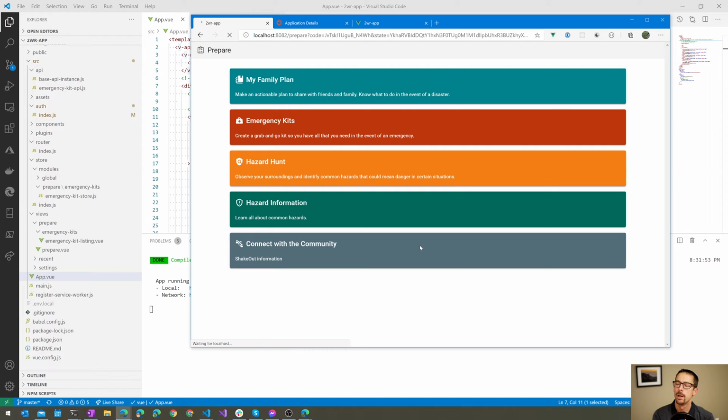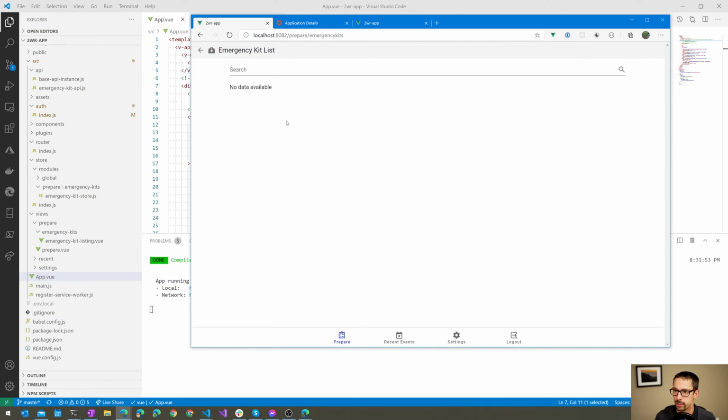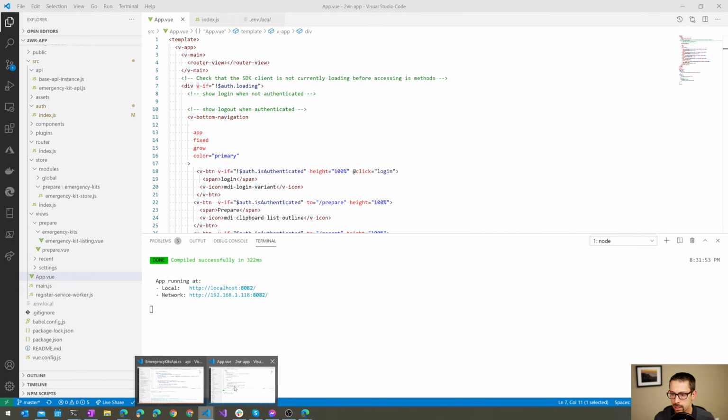There we go. Okay, so now that I'm logged in, you'll notice that I have different options here. I can go into emergency kits, and in theory, this will make a call to my backend. And is that still running?